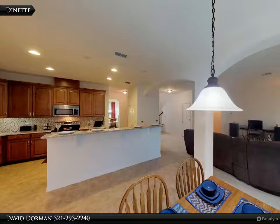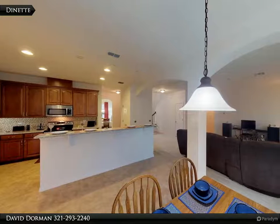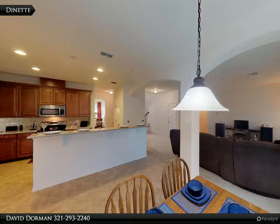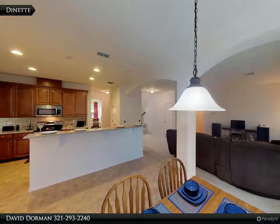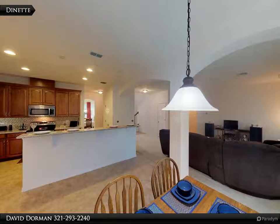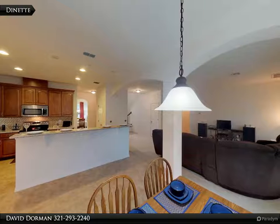There are 2 master suites, 1 on each floor, 2 laundry rooms, 1 on each floor, dedicated home office, first floor guest suite, currently used as a walk-in pantry, with adjacent full bath, formal rooms, dinette with a wooded patio view, massive second floor bonus room plus a second floor media room.